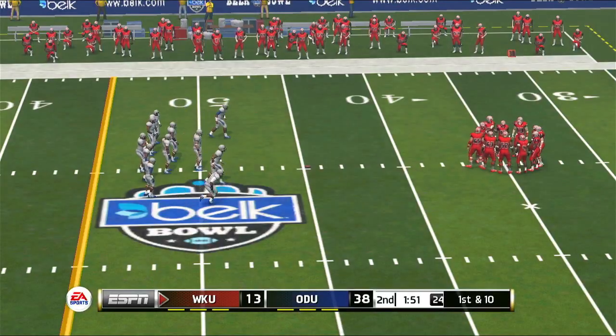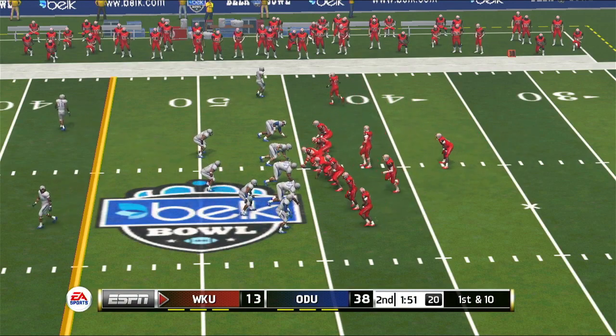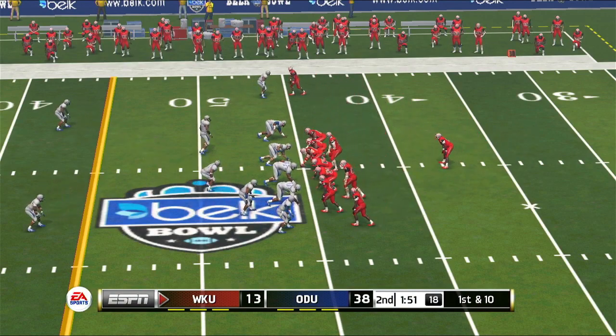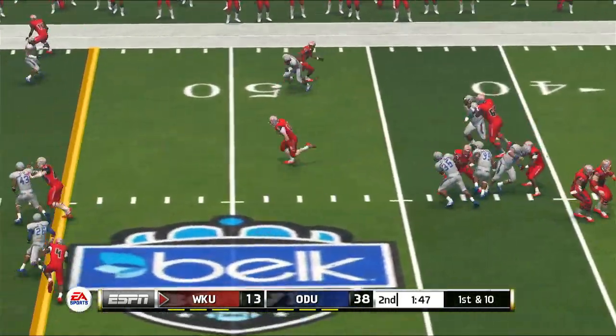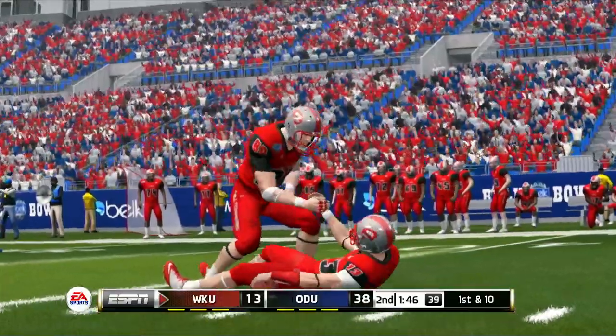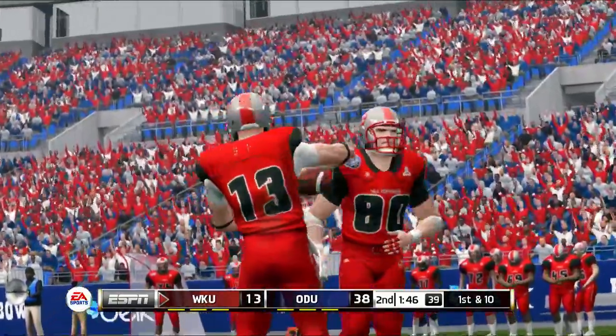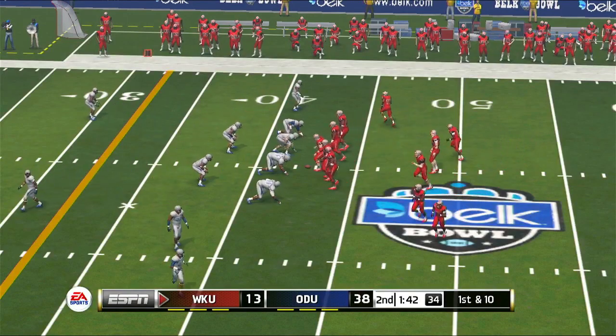Their last drive broke down, and they punted. What do they have in store this time out? This offense needs to start playing some emotional football. Now he's scrambling. Slides down. Well, this is a nice run for the first down by this quarterback. First and 10. Ball on the 43-yard line.